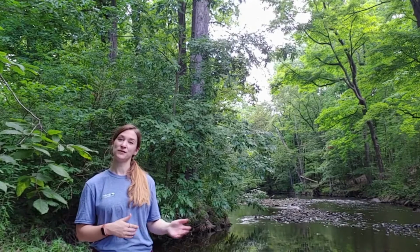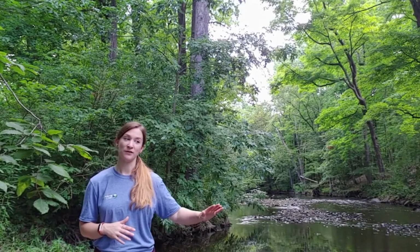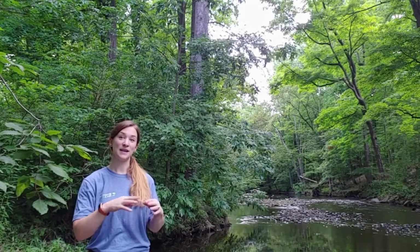If you see a section of stream where the bottom is really flat, there aren't a lot of big rocks, maybe there aren't any riffles, or that's the sections of water that look a little choppy, like the little white water that's coming over rocks.